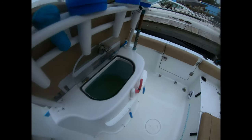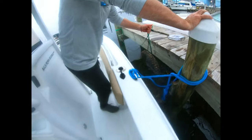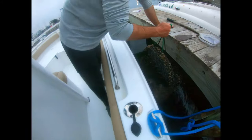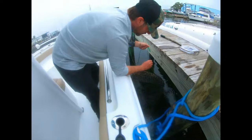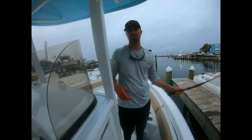Show y'all what the bait pen looks like now. As you can see, lots of baits. Alright, that's it. That's how we collect baits for trips and get to bring along the wife and the kids.